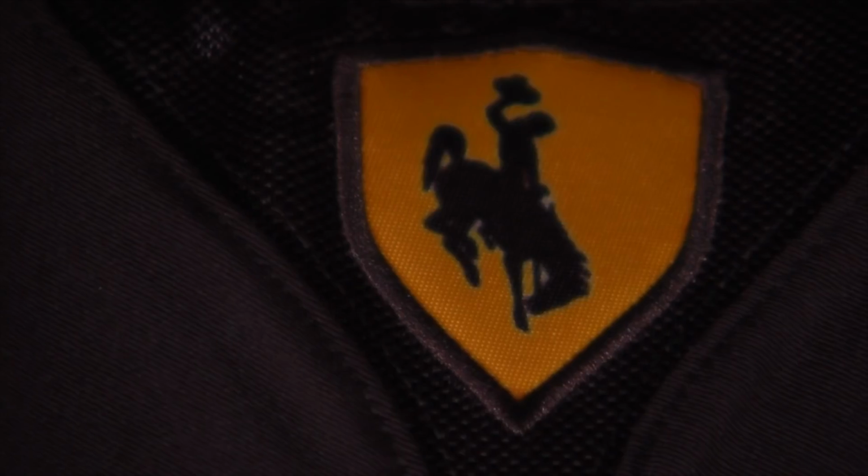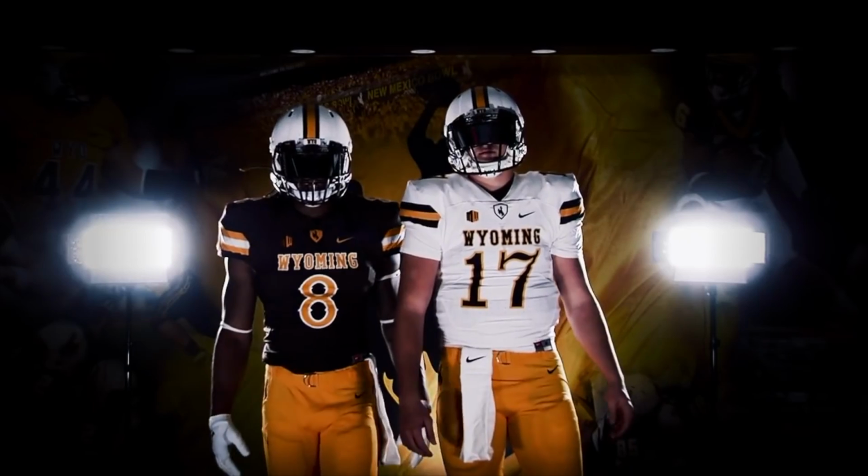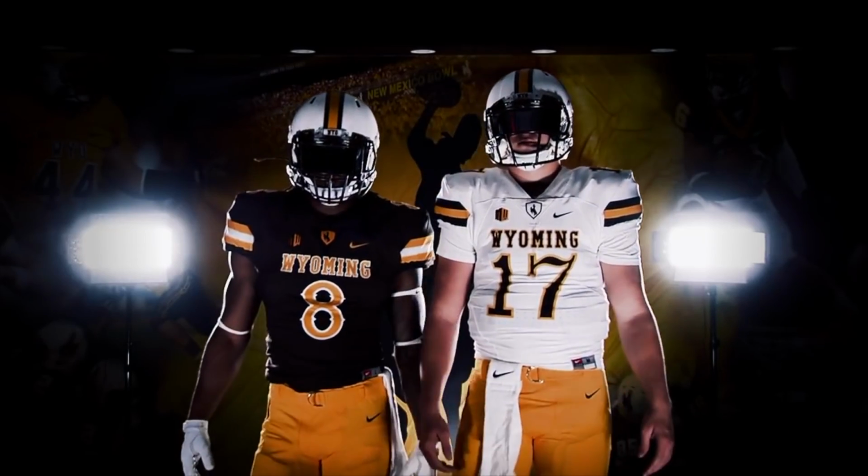One of the beautiful things about an up and coming program like Wyoming, having the success they've had the last few years, is that you're gonna see upgrades of all sorts. So as nice as their facilities are now, they're gonna be even better by the time a lot of you guys watching this would be here.